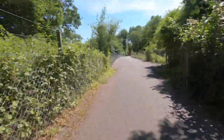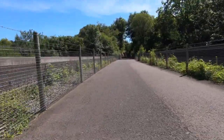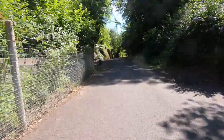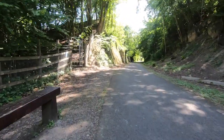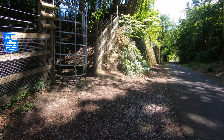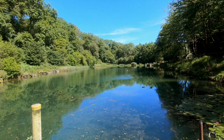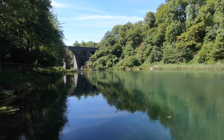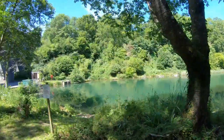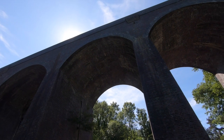Almost forgot, when I get back to Tucking Mill Viaduct, I intend to go down below to the lake and get some shots from there, looking back up to the viaduct itself. Those are squeaky brakes. So I can't get a bike through there. Viaduct certainly looks impressive from down here.